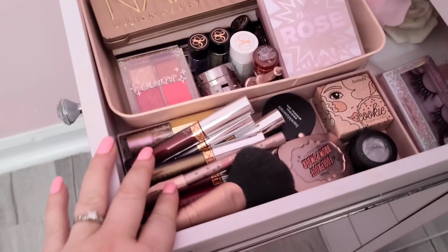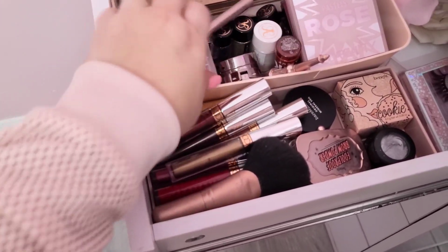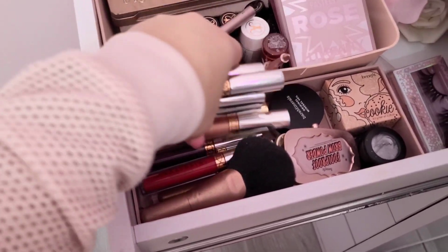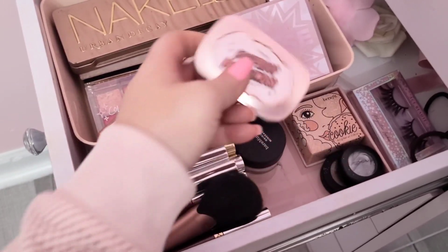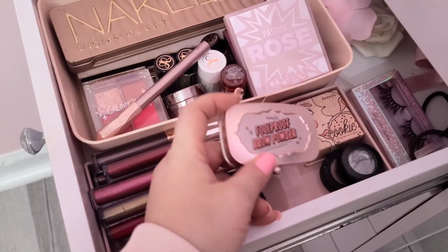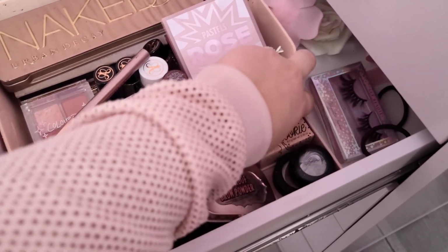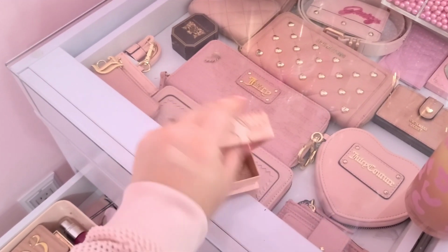So on this next side is a lot of these ABH liquid lips. And then just a couple of, which I don't know why I've got these mixed in here, but my Benefit Foolproof Brow Powder and this Benefit Cookie Highlighter. This is one of my all-time favorite highlighters. Let me just go ahead and swatch this for you guys. So here's what that highlight looks like. It's really pretty.